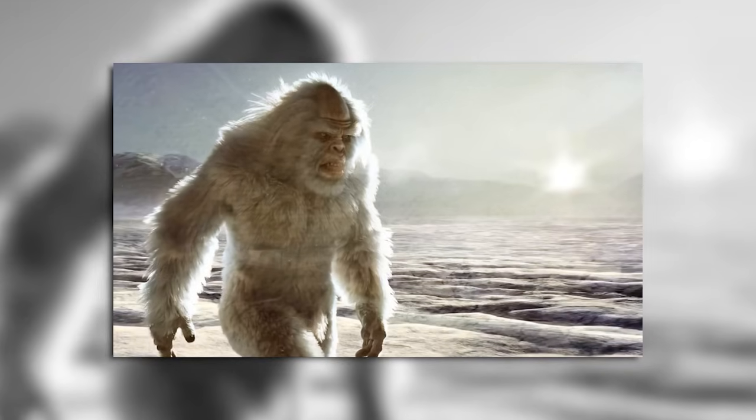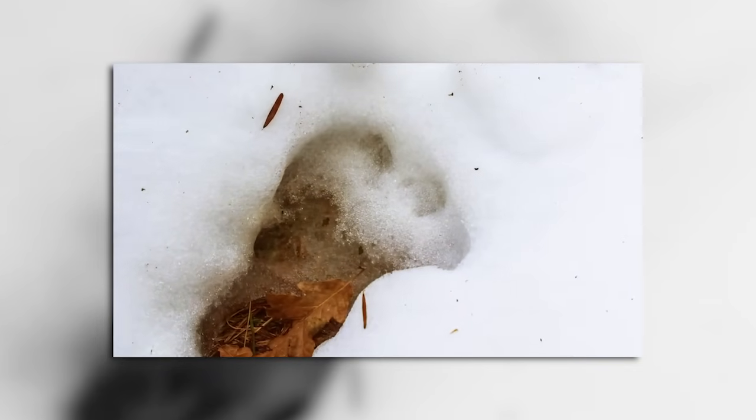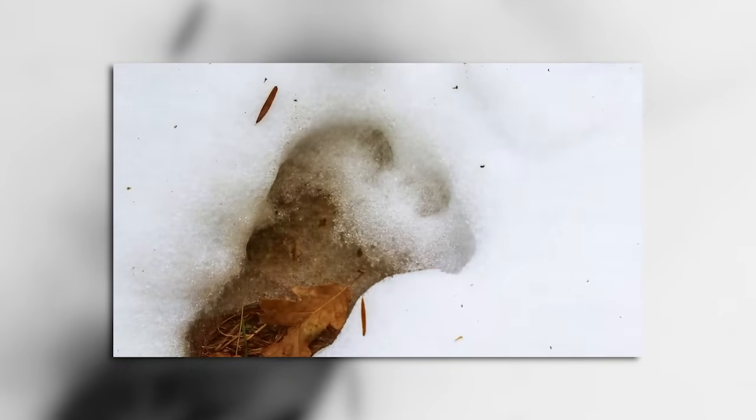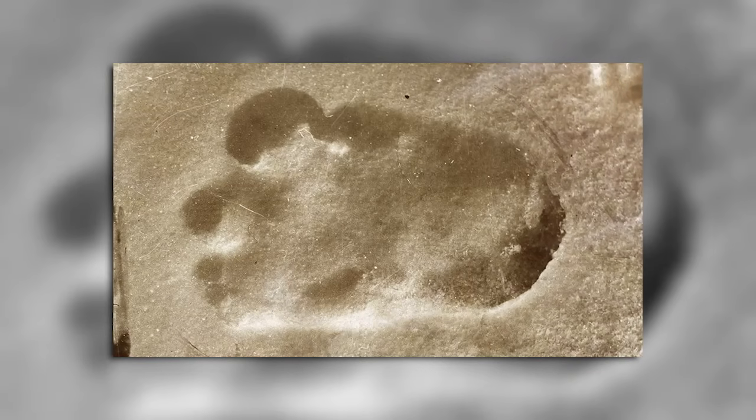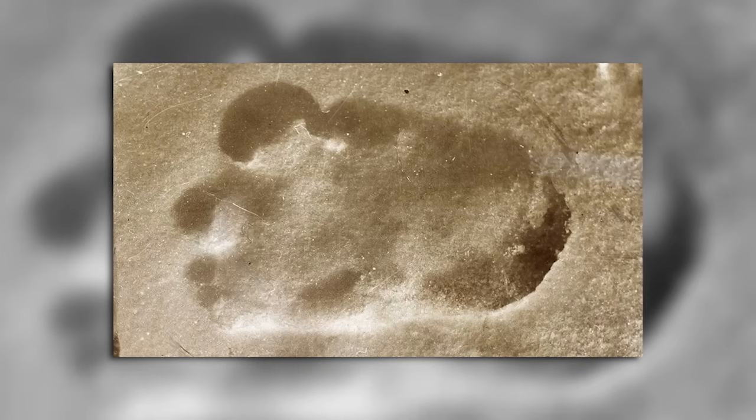The frequency of such reports increased in the 20th century, when Westerners started scaling the Himalayas. Although diverse wildlife was often reported, there were occasionally some reports of strange creatures that would tower above the average human. These giant creatures would also leave behind large footprints, some of which couldn't be linked to any animal in the region. Western interest in the Yeti peaked dramatically in the 1950s.